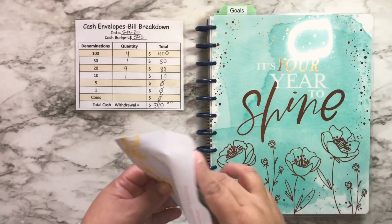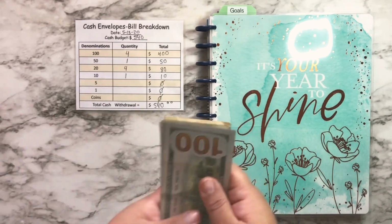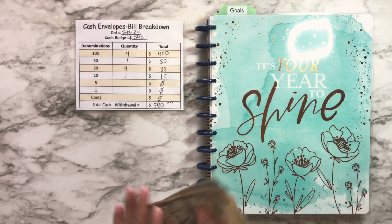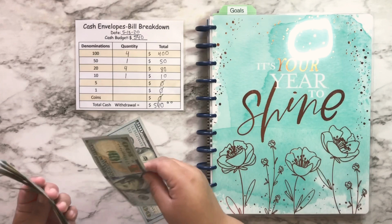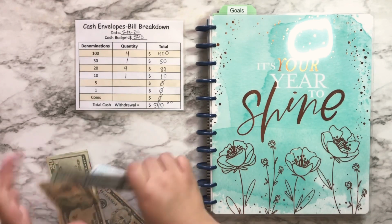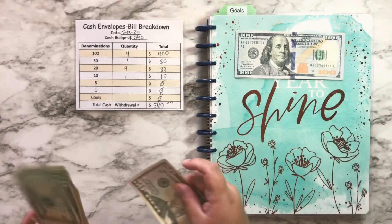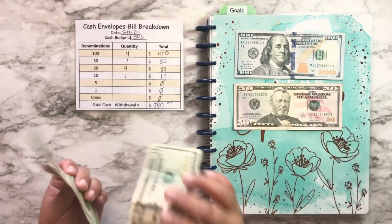Okay, so here we are. He just got back, and here's the cash. I'm kind of nervous. I haven't done this in a while, so I am nervous. We don't have a lot, so it shouldn't take a long time. So these are, yes, I will sanitize everything, I promise. Okay, I have only 150.